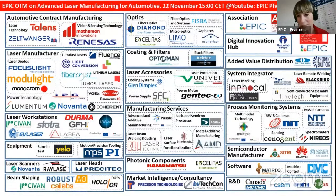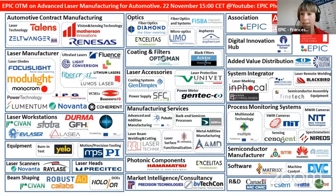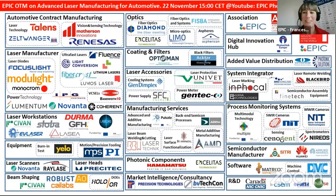Laser workstations are very important. Otherwise, we have to integrate the lasers. They cannot stand alone, but they can be supported. And then, of course, all the rest of the supply chain, as you see here: manufacturing services are also very important. We also have system integrators in general, part of the machine. Laser accessories are important. Added value distribution, of course, is also mega support. Process monitoring systems, I keep hearing this since a week. So thanks a lot for being here today. And I guess let's not steal more time from our audience. I give the word back to Jose.